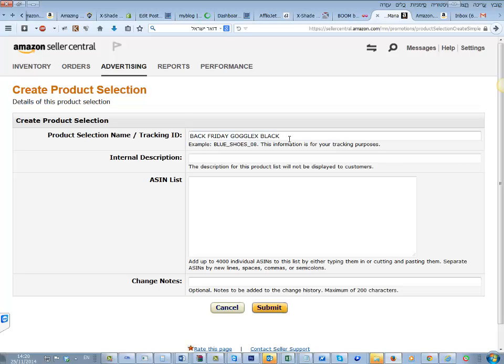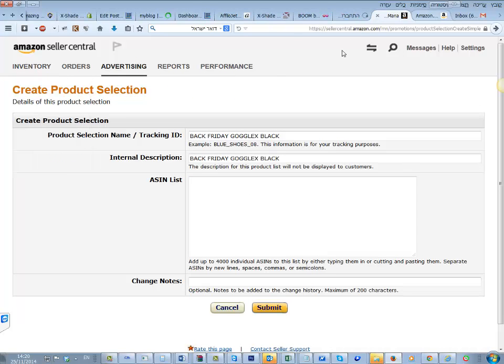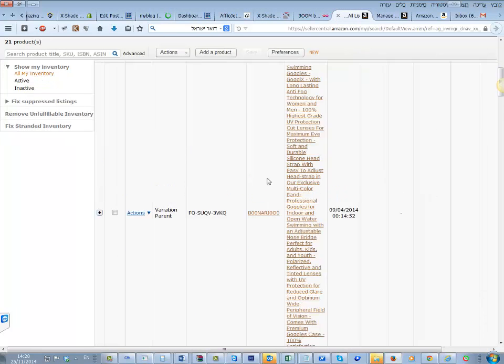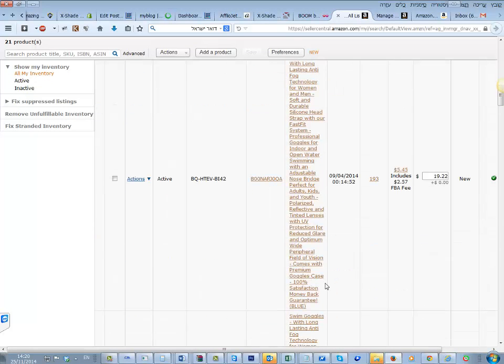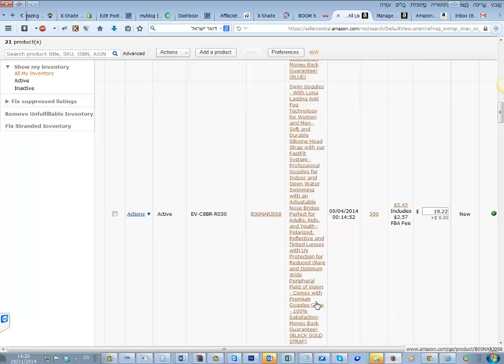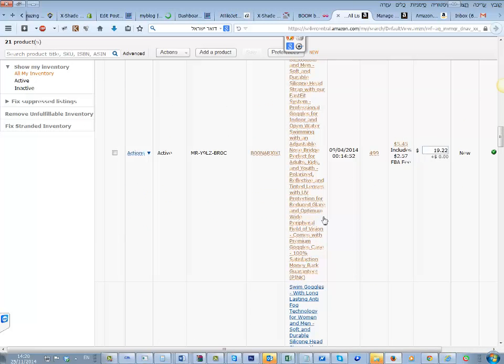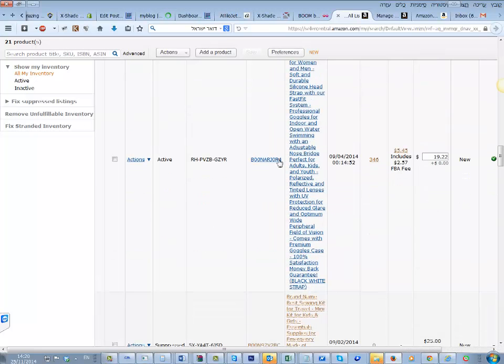Let's just do it for the black goggles. And the internal promotion, let's do the same. Let's go for the goggles images. Let's manage inventory. I'll just open it in another tab and look for the goggles. This is the swimming goggles. Let's see the black. This is the blue one. This is the black and gold. This is not the black. There is also one black. This is the pink one. This is the black and white. Yes, this is what we want to use.